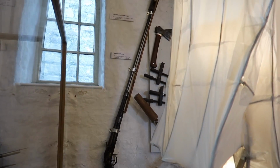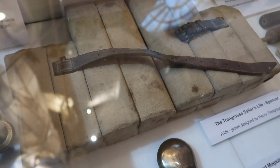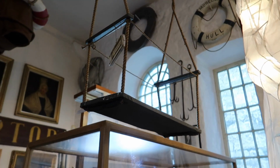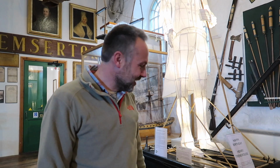He also came up with the idea of what he called the life spencer or cork buoyancy aid, and over the years this has been developed into the life jacket. And he also came up with the bosun's chair. Now this was a seat that sailors could sit on and be pulled ashore via the line from the rocket. It was an early form of the breeches buoy. Very clever man.